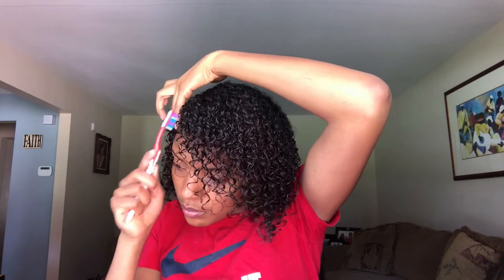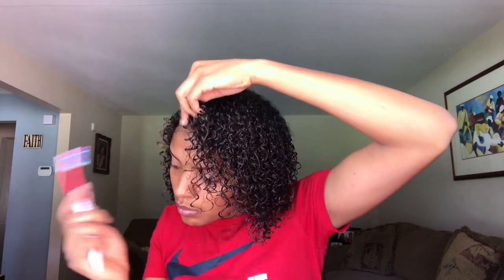For the last step to my wash and go, I like to take some kind of gel or edge control and apply it to the sides and slick them down. I also like to apply it to my edges as well so that I can have a nice, sleek, finished look.